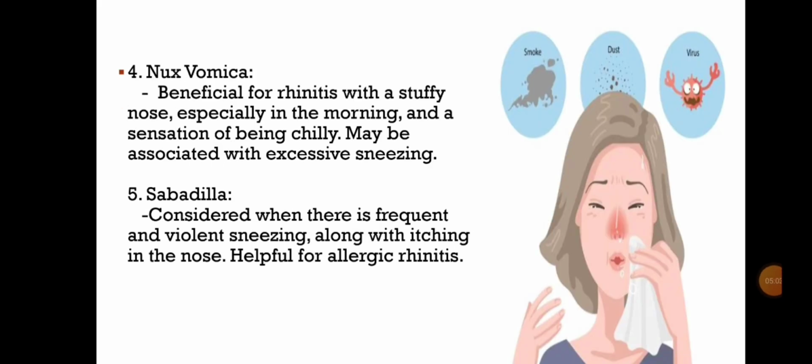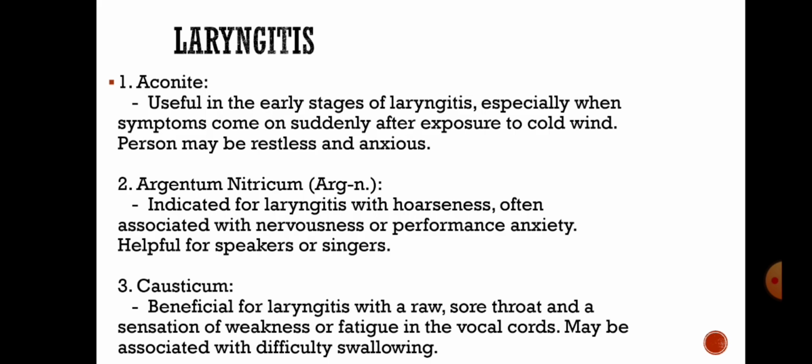Next is Nux vomica, which is beneficial for rhinitis with a stuffy nose, especially in the morning, and a sensation of being chilly. It may be associated with excessive sneezing. Then is Sabadilla, considered when there is frequent and violent sneezing along with itching in the nose, helpful for allergic rhinitis.